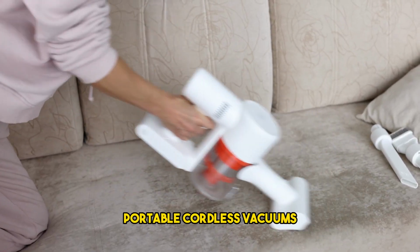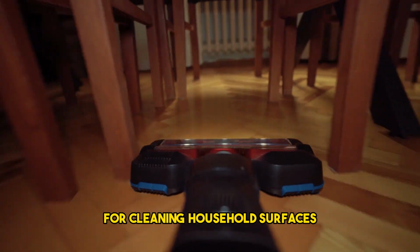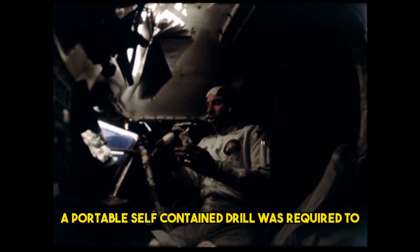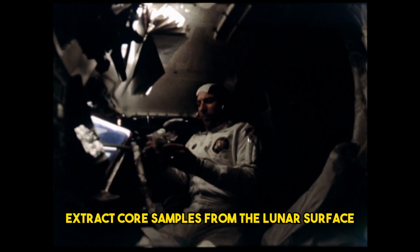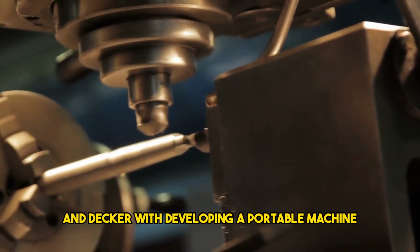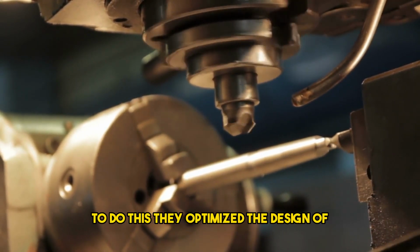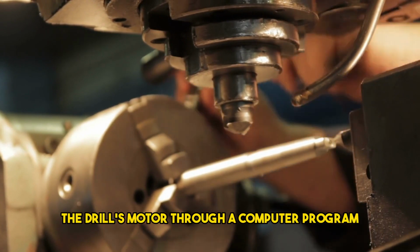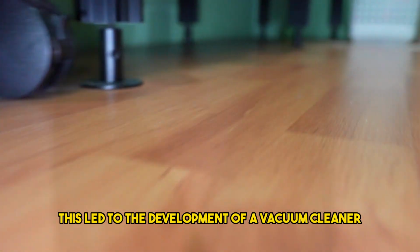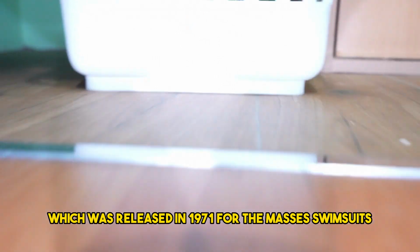Portable cordless vacuums. Cordless vacuums have become a necessity for cleaning household surfaces, especially carpets and rugs. A portable, self-contained drill was required to extract core samples from the lunar surface during the Apollo space mission. NASA tasked Black and Decker with developing a portable machine that could be used for the task. To do this, they optimized the design of the drill's motor through a computer program, which also used minimal power. This led to the development of a vacuum cleaner called the Dust Buster, which was released in 1971 for the masses.